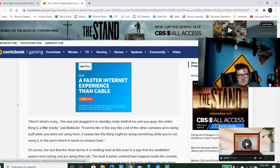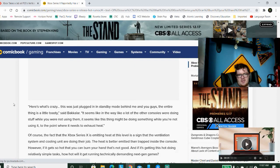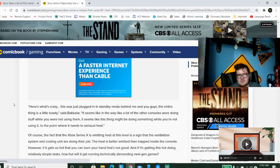Here's what's crazy. This was just plugged in, in standby mode behind me and you guys. The entire thing is a little bit toasty, said Bakalar. It seems like, the way a lot of the other consoles were doing stuff while we were not using them, this thing might be doing something while we're not using it, to the point where it needs to exhaust heat.